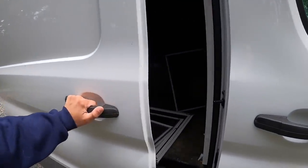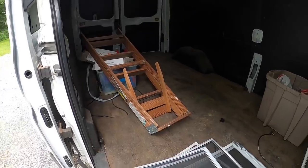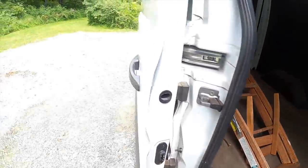Home. Still need to empty out the van. There's a couple things in here from trash day. I think, what do we got? We got some screens. Never really went through that whole toy thing, but you guys saw that in the trash picking video. If you haven't, check out my trash picking video after this. I think it was the last video I posted. But that looks like a good ladder.